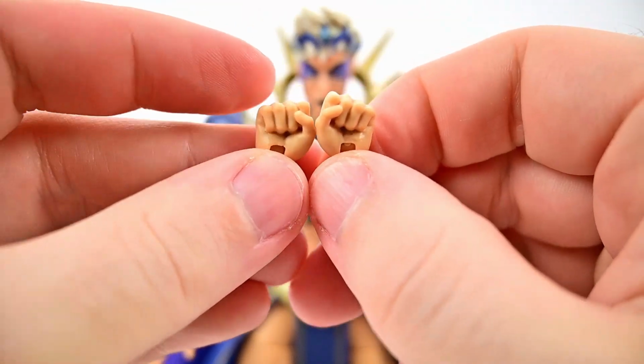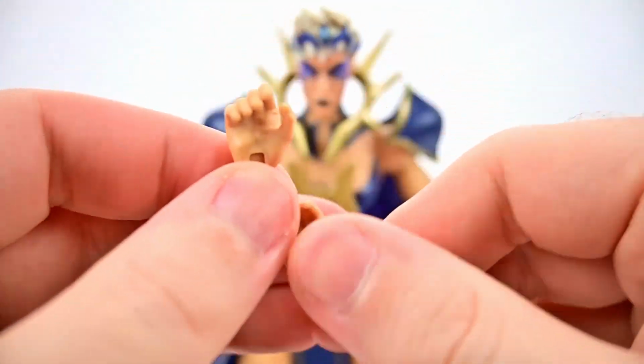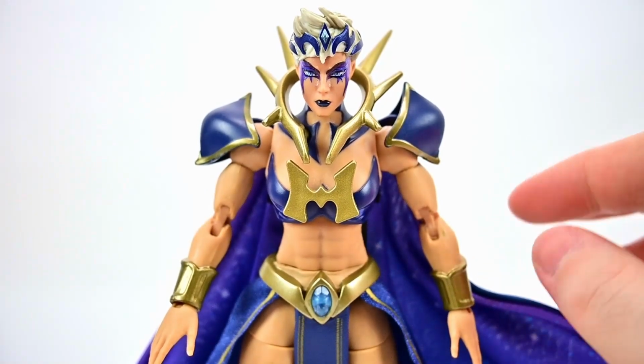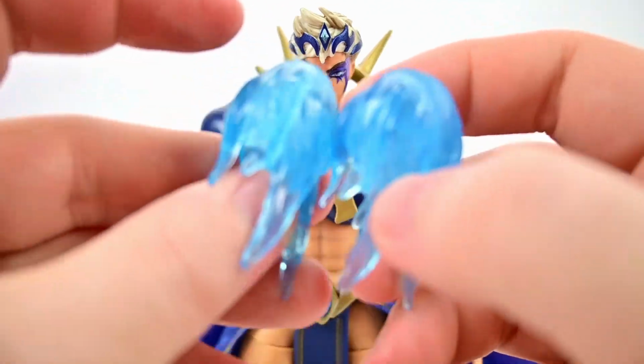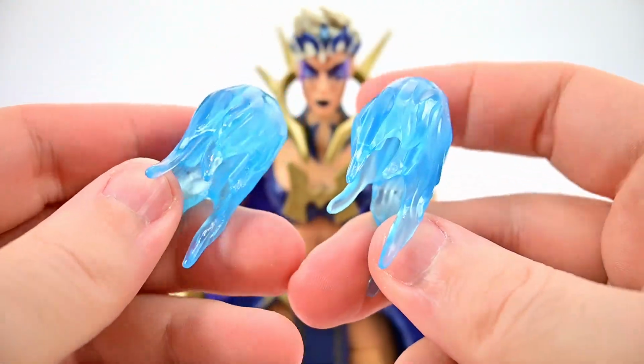But accessory wise, she comes with some additional hands, so she has 2 flat palm hands there, so we get a set of fist hands for her, as well as a set of grip hands, but we have nothing to grip, so it's kind of pointless unless you put them on the cape to have the cape open or something. But if we want to switch those fist hands, we can also put on some power effects first, so let's try that and see how well it works.